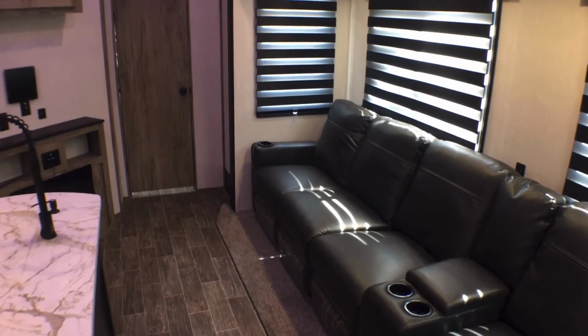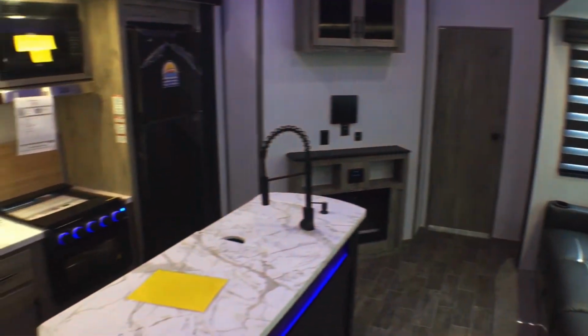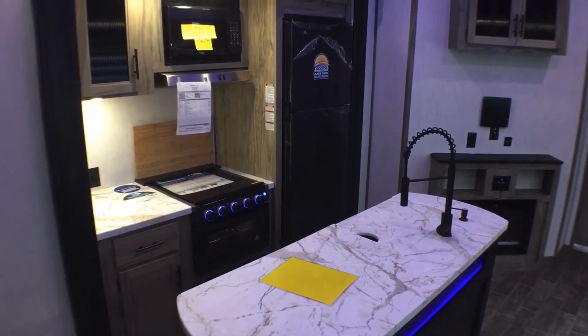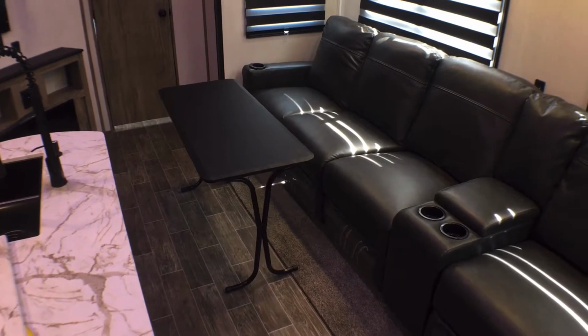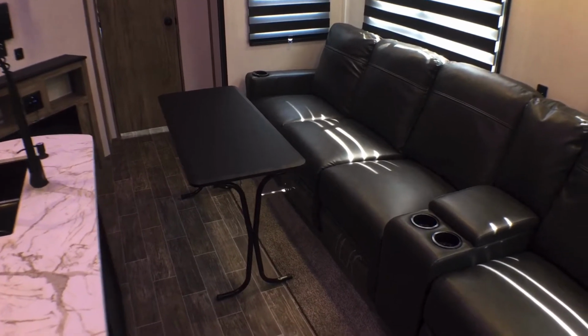So, all right, guys, that's going to kind of wrap it up for the living room area. Let's go ahead now and we'll take a look at the kitchen, and I'll show you where your dining arrangement is as well. So as you can see, like I talked about a little bit earlier, you do have a spot, or a couple of these folding tables. I just brought one out, that way it wasn't so cluttered in here.